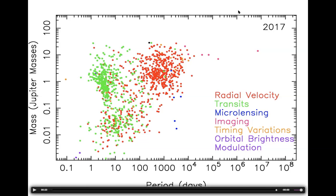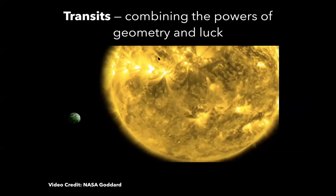I think another thing that's useful to look at on this plot is detection biases. So without even knowing anything about the radial velocity or transit technique or anything like that, you can kind of see that the planets that we're detecting are massive. So these big transiting planets over here, many of them are close in. In fact, most of the planets that we've detected are close in. This clump over here is really quite dense.